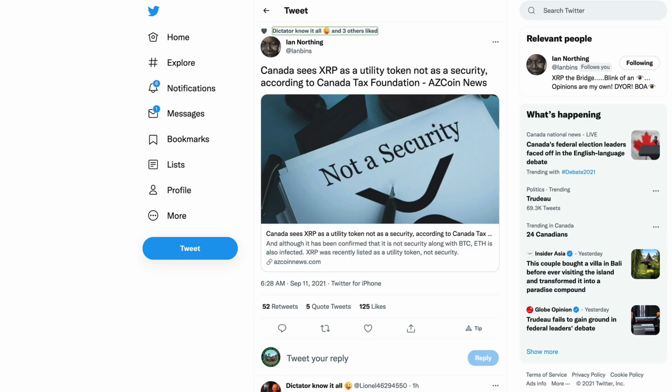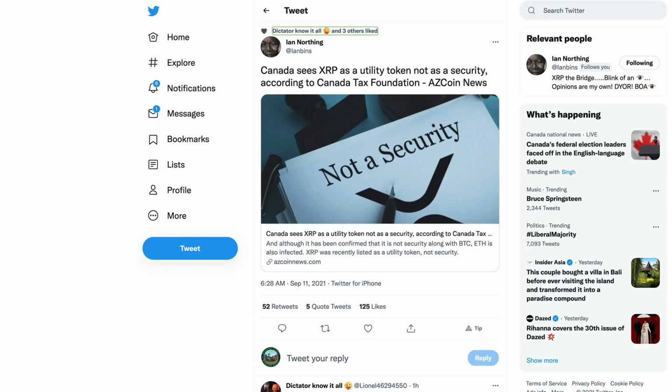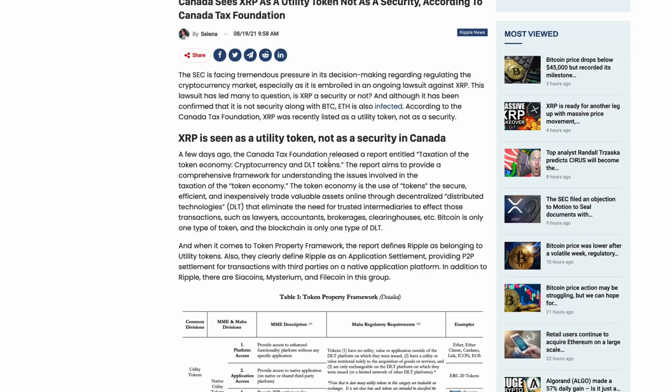Gonna keep moving though, guys. I thought this was interesting from Ian Northing at Ian Bins here. Canada sees XRP as a utility token. So this is not anything new. This is from a couple of months ago. However, it's important to note this because of what's going on with the SEC right now.